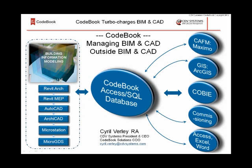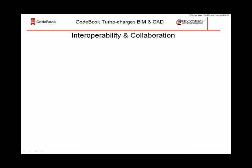A little bit later in the presentation, you're going to see how CodeBook Mobile allows the database in CodeBook and all the assets in the model and the room data to be edited from a handheld device. And of course, the data can be pushed to Access or Excel files or Word documents. So this gives you a broad picture of what CodeBook is providing for the industry today. We're going to take a closer look now at three big ideas of CodeBook.